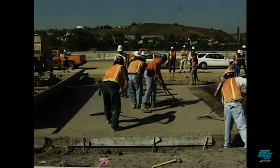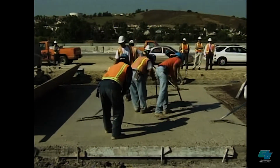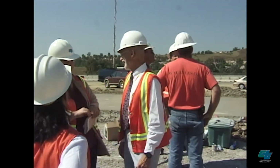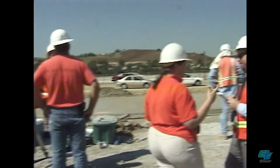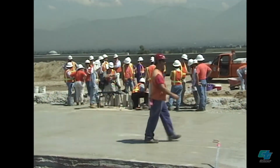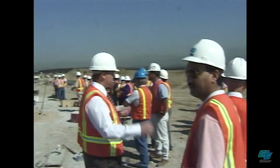Caltrans is testing this product on the new interchange from Route 60 to Route 71 in Pomona. In addition to this area, Caltrans figures they have to replace 1,800 miles of freeways over the next 10 years. That's the distance from here to Mississippi. This could make the work a lot easier for everyone.